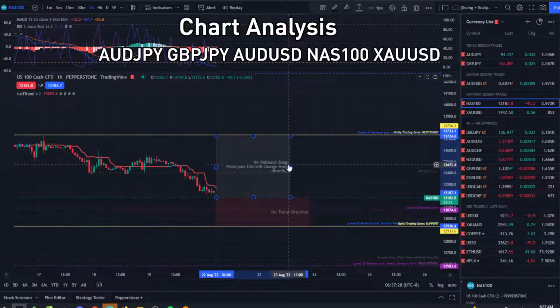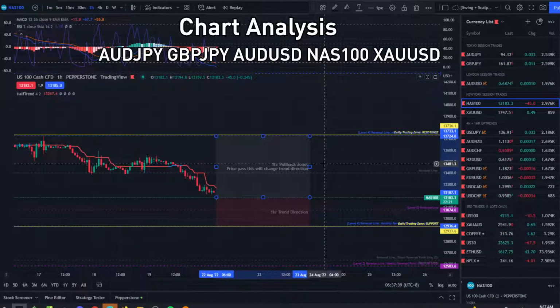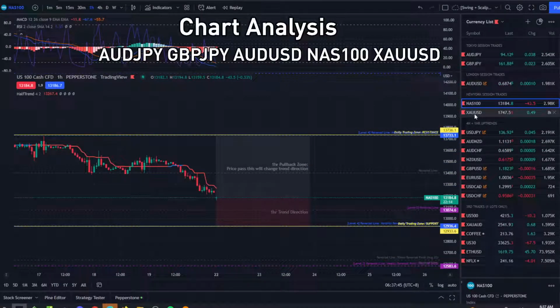But here is the new prediction zone for today. Obviously, this is NAS100, so we don't trade this during the day. And when I say day, this is obviously Perth time, so adjust it accordingly. We'll wait until the New York session before we start trading this one. So we won't trade this during the Tokyo session. I should clarify, that makes it easy for everyone.